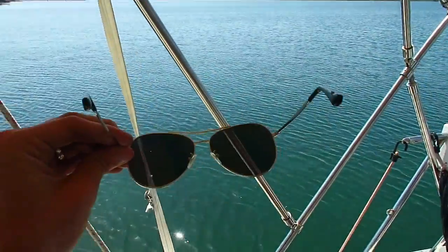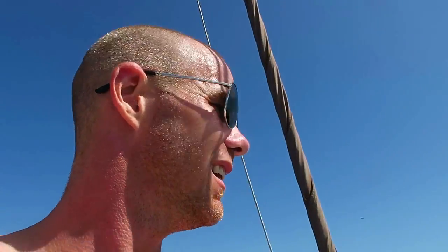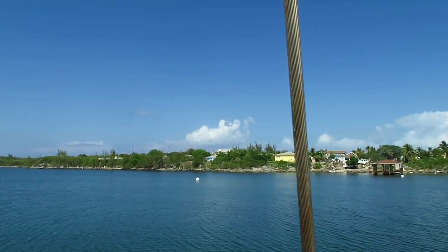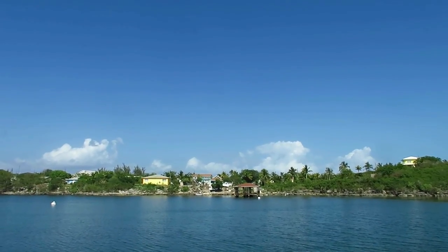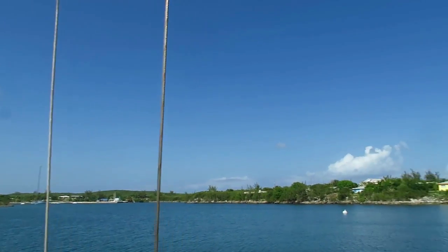All right, and we have arrived at Hatchet Bay. Here's what it looks like. Actually, this is called Hatchet Bay Pond, I think it is. And let me tell you, this place is very pond-like. Look at that water. And this place has most cruising amenities. Laundry, and I believe you can get fuel and water here. Unfortunately, I'm pretty sure there's not showers, but there are quite a few little local restaurants.